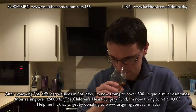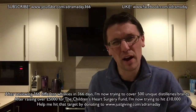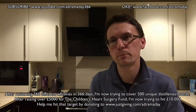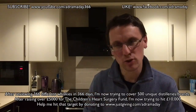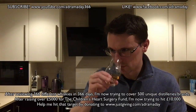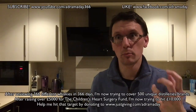Okay, I don't think this is colouring. I think this is heavily sherried, and I think this is cask strength. In fact, do you know what? I think this is bourbon. I think this is American. It's not a sherry cask. It's more deeper, more richer, more of a really dark fruitcake element. And I think this is American. And if it's not American, it's a very, very heavy bourbon cask.